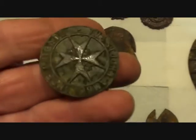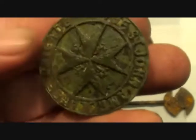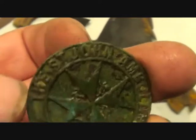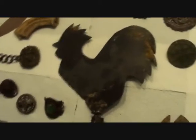Little badge there. Now that's interesting. St. John Ambulance Brigade. I always called it St. John's, but it is St. John. Quite specific about that. St. John Ambulance Brigade. Seemingly about 1930s. And later became the Red Cross, this particular aspect of it. Interesting, all this history, far too much for me to remember it all.